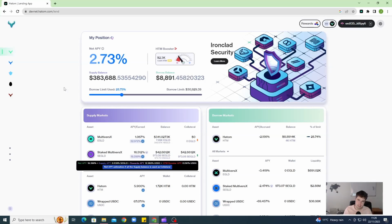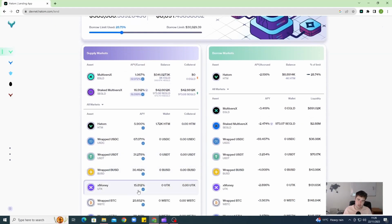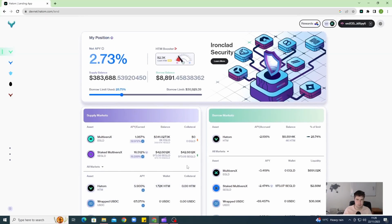So if you want those maximised boosts, remember, whatever you're going to supply into Hatom in terms of collateral, you're going to need 10% of that value in Hatom token. So if you have 100 EGLD staked as collateral, currently around that $4,000 mark, you're going to have to supply $400 worth of Hatom to get that maximum boost. And the same goes for all the other tokens: essentially, for the total amount of collateral you have in the platform, if you want to maximize your boost, you need 10% of the dollar value in Hatom token.